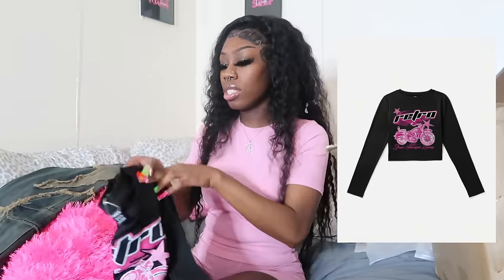Really cute. I had the short sleeve one in my cart, but it's kind of cold outside. So get some stuff that allows you to be a little warm, even though you're supposed to get some cute winter clothes. So I was like, let me be cute and warm a little bit. I mean, it's still crop, but it's still long.